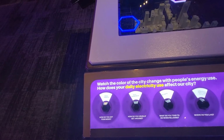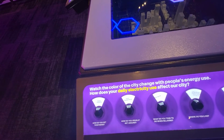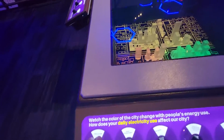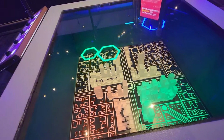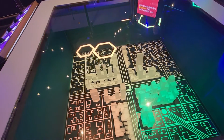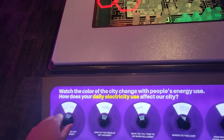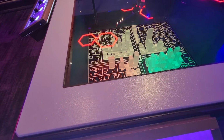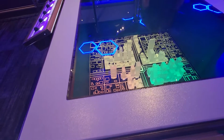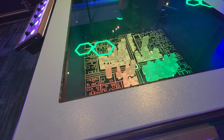What color of the city changes people's energy use? How does your daily electricity affect our city? Weekly magazine. So it's green in that area, and orange and yellow is here. Alright, now let's check public transportation. TV, then internet, same thing. Word of mouth, same. It turned more orange when I do weekly magazine.